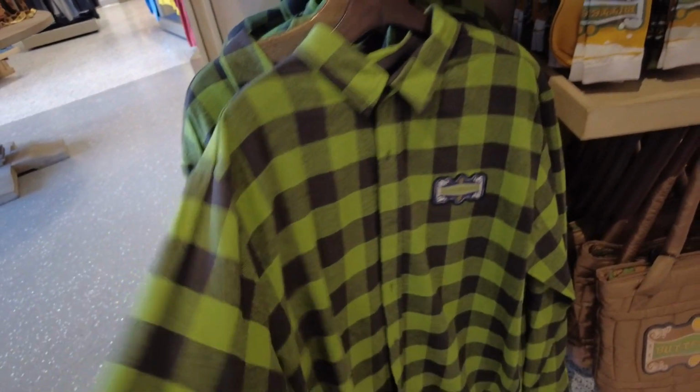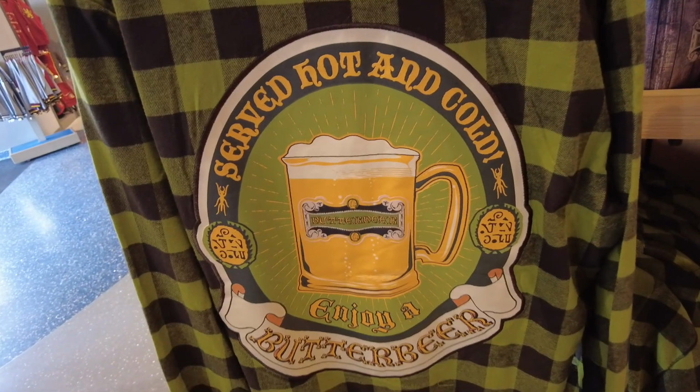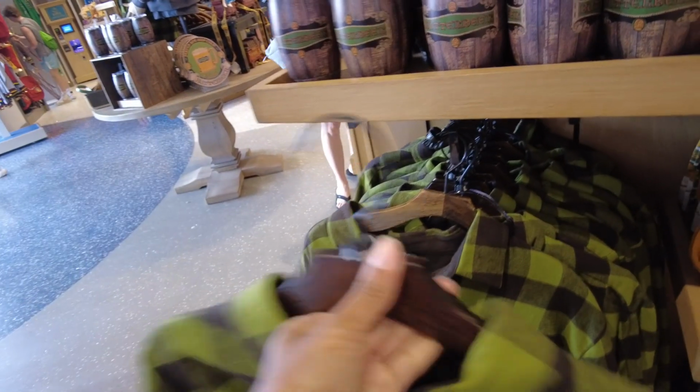Here's the flannel shirt that was on the model. It's pretty thick. It's got Butterbeer served hot and cold on the back. It seems very heavy to wear in Florida. What's the price? $75.